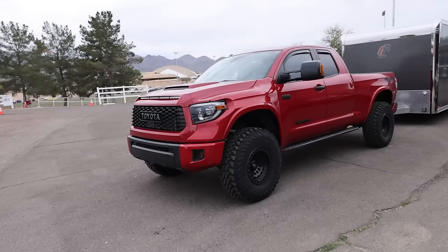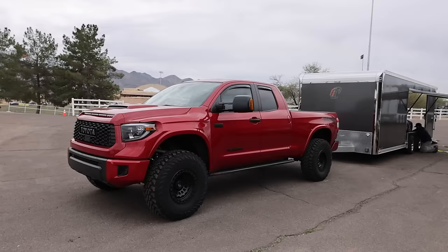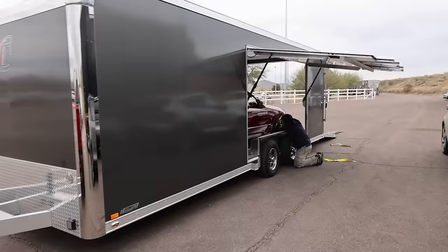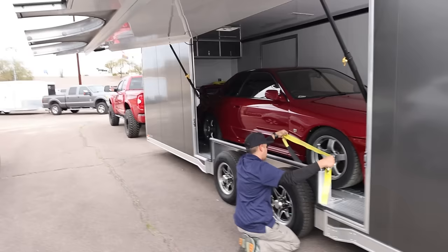You too. Thank you. Before I let you guys go, I just wanted to highlight our new tow setup. You guys have been watching all of our content on our Magnuson supercharged wide body Toyota Tundra build, but now we finally were able to secure an enclosed trailer. It's all aluminum, from Intec, 24 feet, and honestly the dream trailer. It has this really nice wide door that allows us to load in and out super easy.